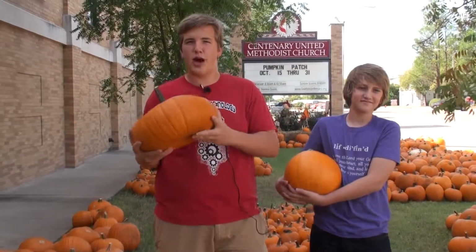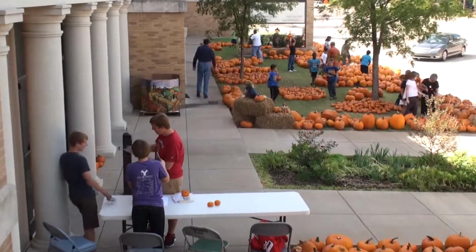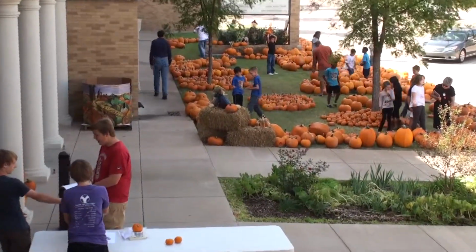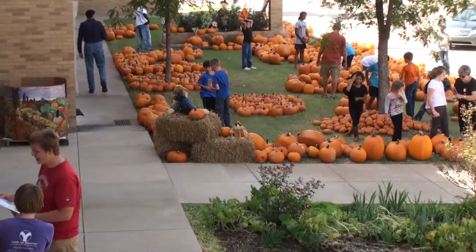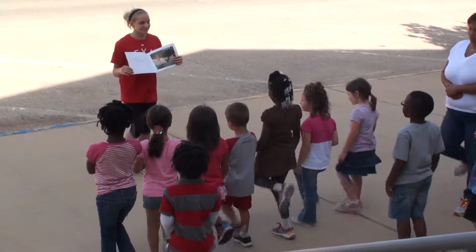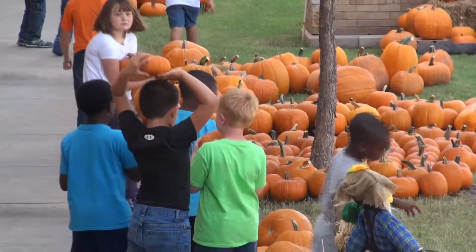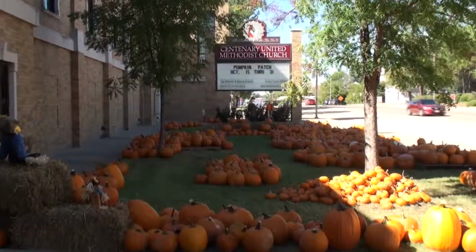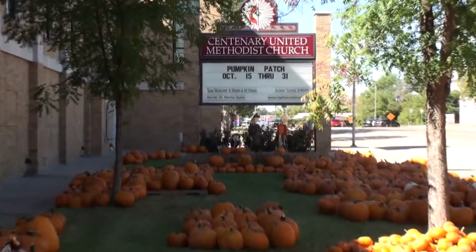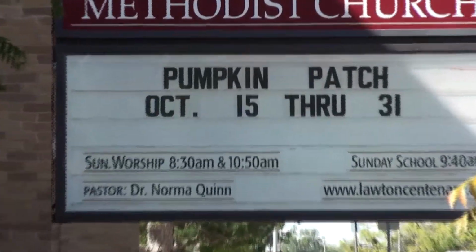So pumpkin patch is going on right now. You should all come and buy a pumpkin. Also, we need people to come work at the pumpkin patch to help sell the pumpkins. And we also need people to help read with the children at the pumpkin patch. The pumpkin patch helps support the youth and children's ministries at the church. The sign-up sheets to come work are by the front office and in the welcome center. Or you can just talk to Nigel about it.